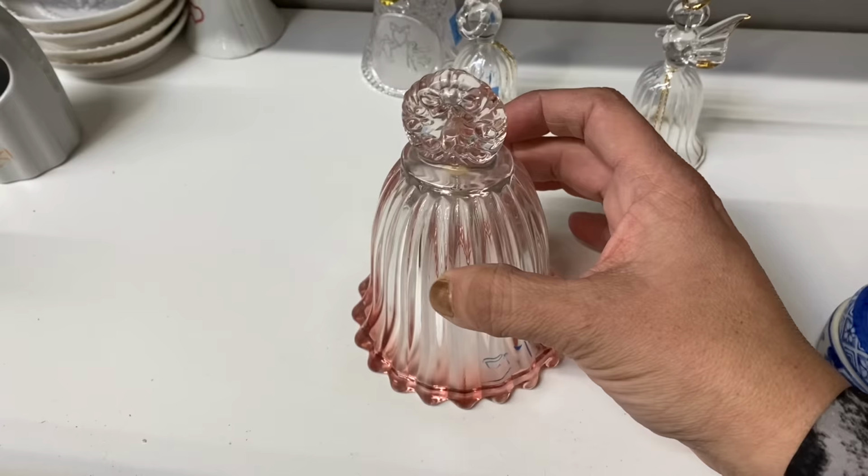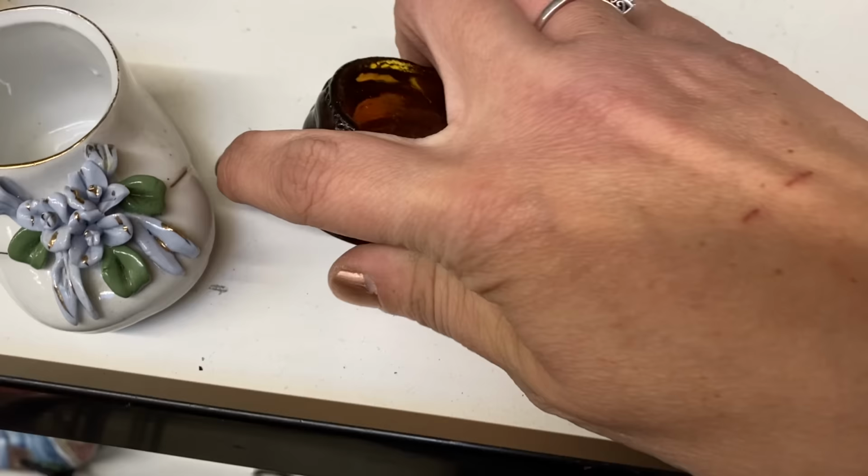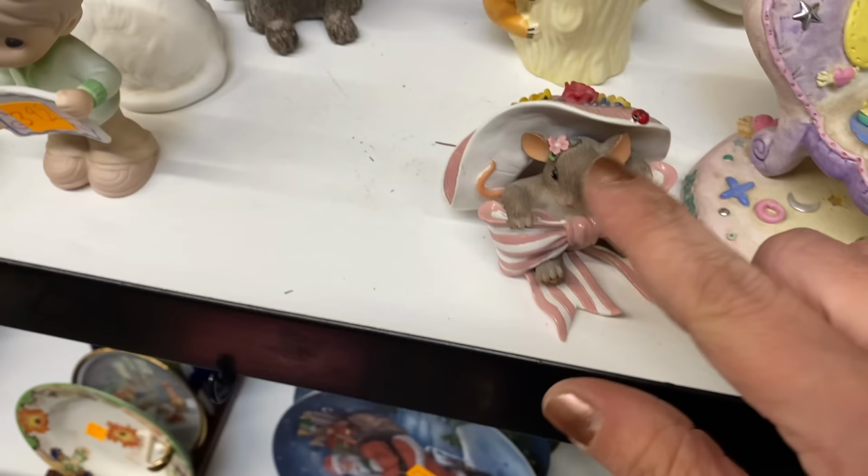This bell. Now this shoe, that's not even a shoe, it's a slipper, and it's $3.99. It does have this gouge in it here, but this is so cool. And I actually stopped to try to look these up and find them, and I can't find anything like that. I'm probably gonna regret not putting that in my cart, but you are an adorable mouse.